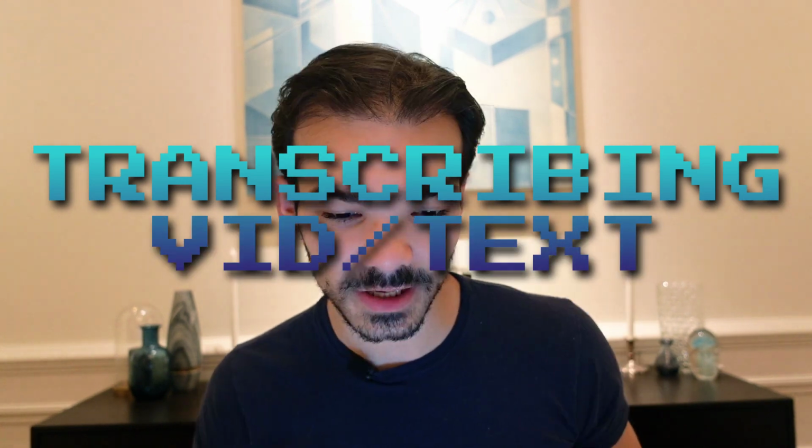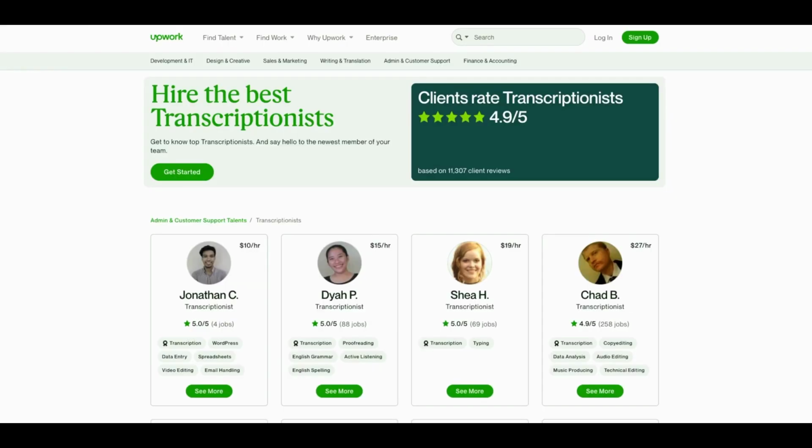And finally, the last side hustle is transcription. Essentially, transcription is when you convert anything from audio or video into text. And as you can probably imagine, this stuff requires you to be quite a fast typer. Transcribers can earn anywhere between $10 an hour to as much as $60 an hour. For example, there are plenty of transcribers that are selling their services on Fiverr and on Upwork. And the thing is, it makes it even easier nowadays with ChatGPT. You can use these tools to your advantage and provide these services and make additional income.